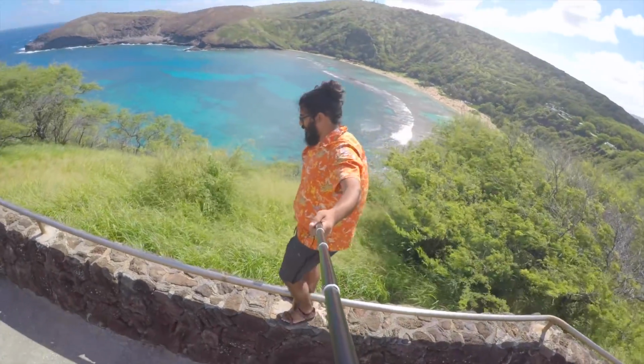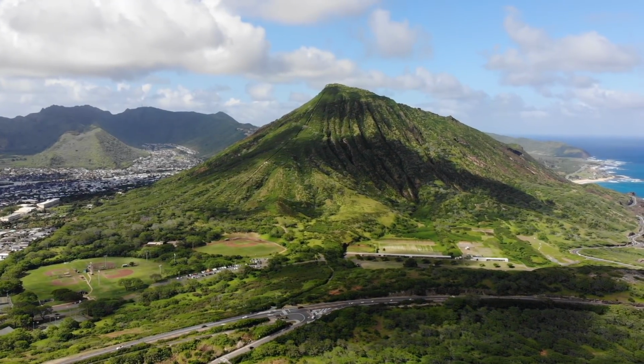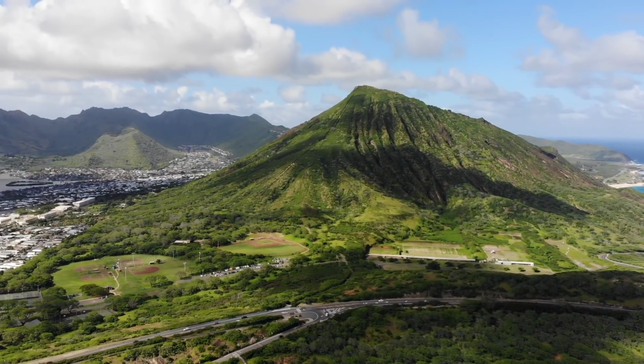And as well, next to Hanauma Bay, you have Koko Head. This is Koko Head Trail. It's a crazy giant staircase taking you all the way up to this half crater of a volcano. It's not supposed to be a huge hard hike, but if you haven't hiked up a bunch of stairs before, you might not want to do it. But it is another huge recommendation to get some beautiful views of Oahu while you're here.